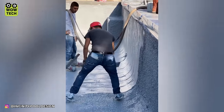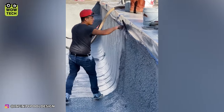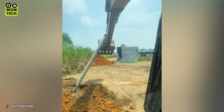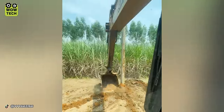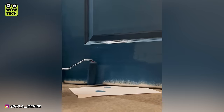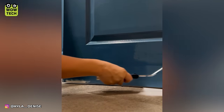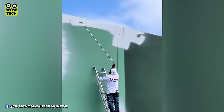Building a pool has a lot of satisfying stages, and here's an example. The excavator easily fixes the concrete column under the worker's perfect control. If you're planning on taking the door down to paint, try this hack. The wall is given a whole new look when Painting Master starts to work.